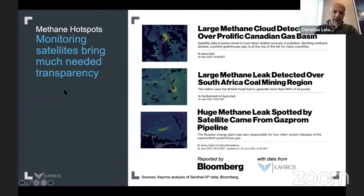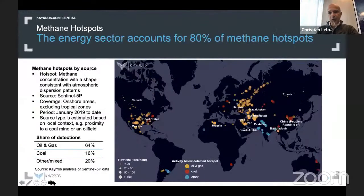Now, one lesson so far to emphasize is the contribution of the energy sector to these super emitters, which we put at around 80%. So a lot of it coming from oil and gas, but coal also being part of the story. And for us, this is a mitigation opportunity. These super emitters should not exist, and so a realistic objective for the industry would be to eliminate all these super emitters in a relatively short period of time. This can be done. It would have a meaningful impact, and we have the information we need already today.